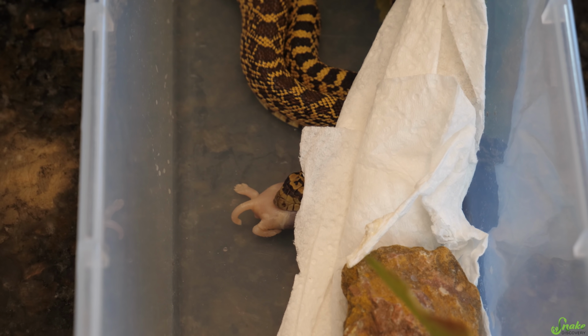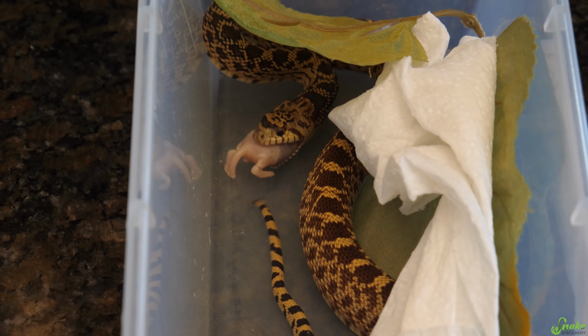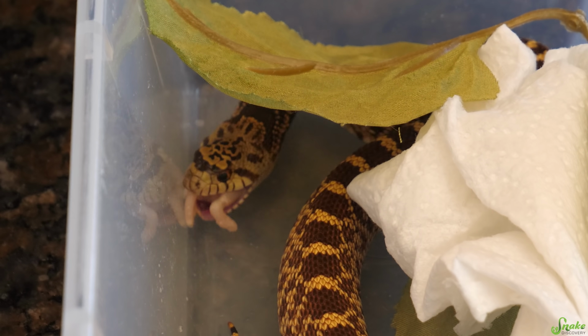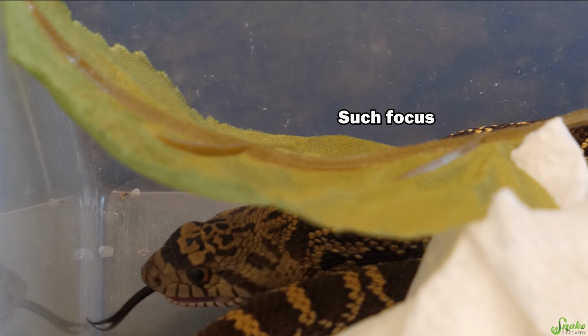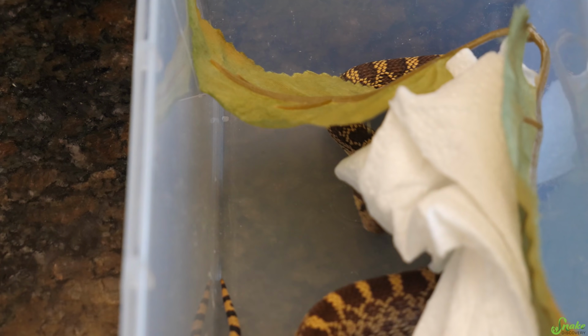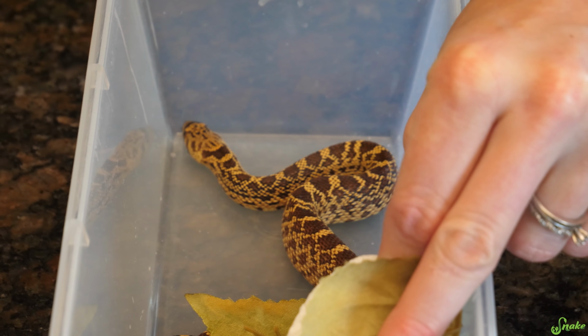We have a theme with our multi-hets. They like to hide. Yeah, hide while they're eating. Mm-hmm. Well, that was quick. Yeah, that was a small meal for her. Yeah, a little bit smaller than usual, so maybe I'll just feed her next meal a little bit sooner than usual.